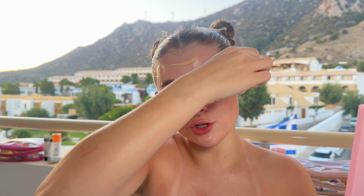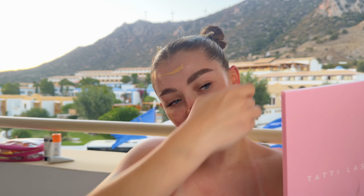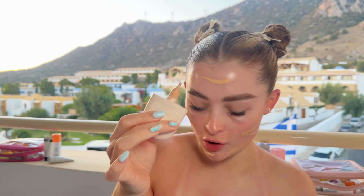And for foundation, I'm going to use this bad boy. This is the Kylie Cosmetics Skin Tint, Skin Blur Elixir, whatever we're calling it. With me on holiday, I bought both this one and the new Huda Beauty one, so that I could test which one I liked the most. And I'm thinking it might be this one.